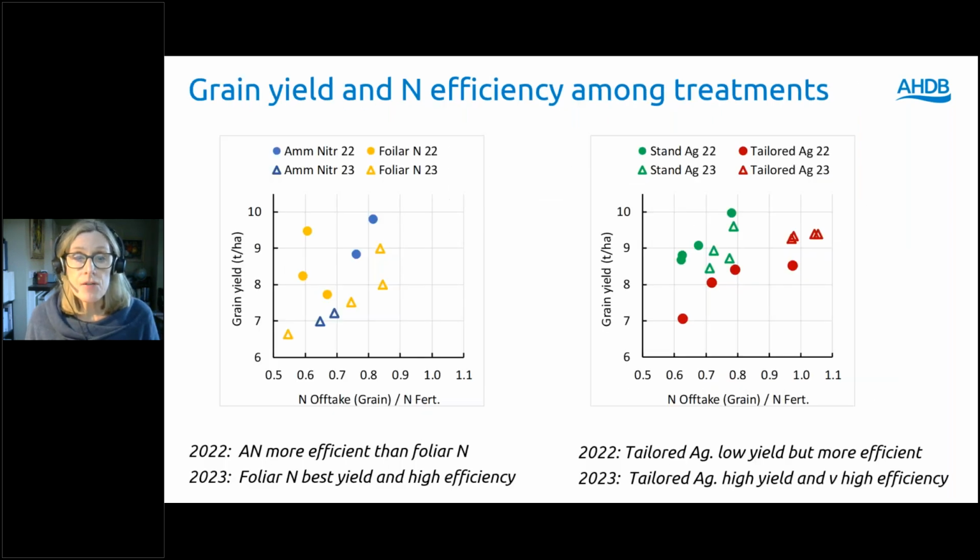Here, Steve has graphed out the grain yield and the nitrogen efficiency, just presenting it in a slightly different way. So the circles are 2022 and the triangles are 2023. And it just shows you the different effects between years. So if we start on the left here, you can see that it's the ammonium nitrate treatments, which are more efficient than the foliar nitrogen ones. And then 2023, so those triangles, you're seeing that it's the foliar nitrogens giving the best yield and the highest efficiency. And then on the right hand side there, we've got the nutrition trial results.